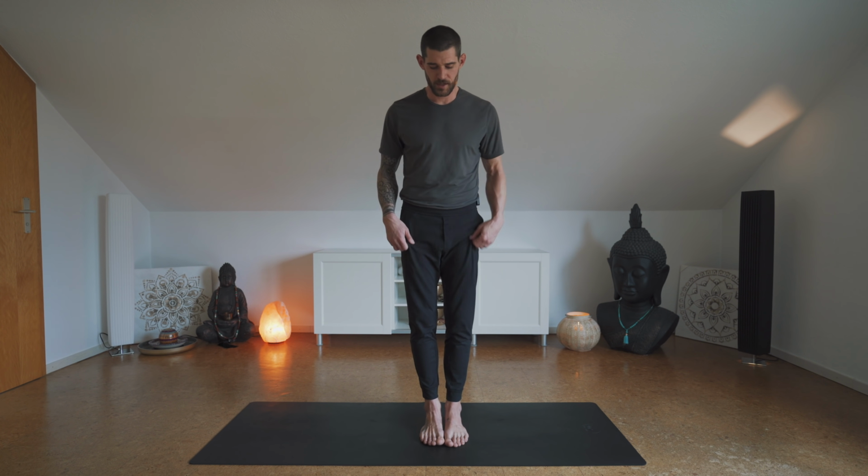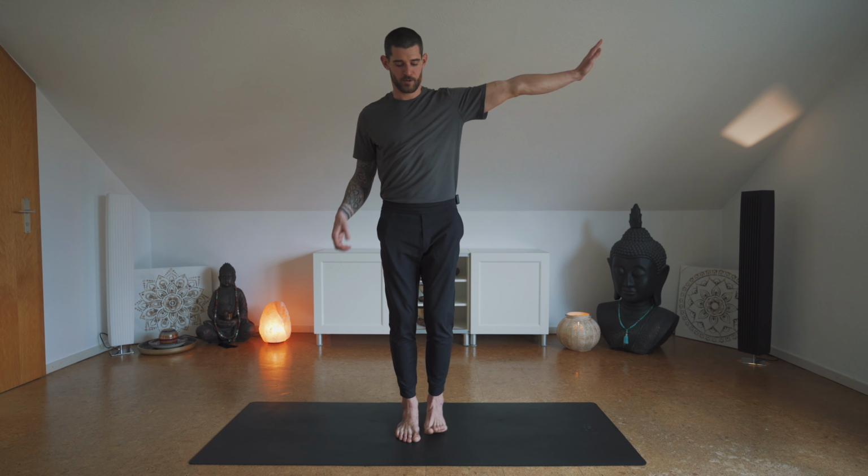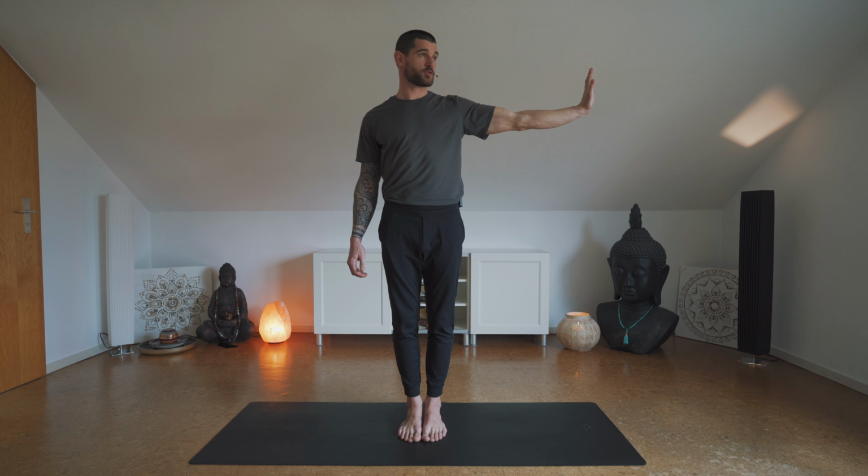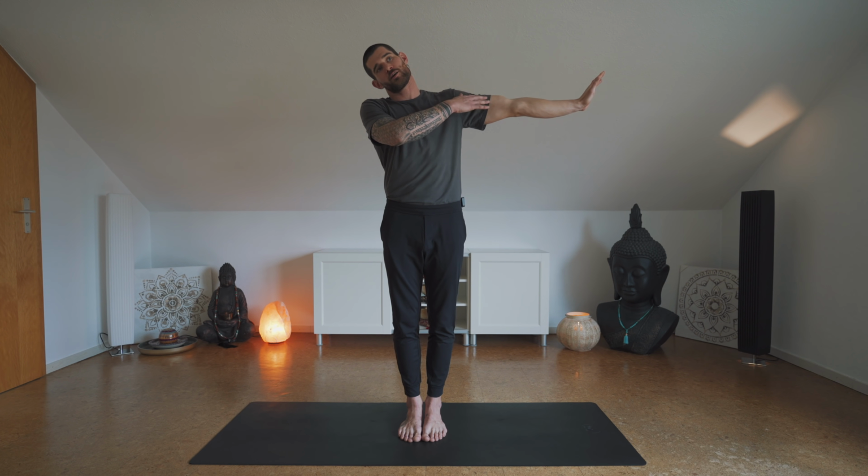Now the last exercise I have for you today, I hope you're already feeling better, is you extend your one arm out to the side and you want to again pull the hand and the fingers towards you. Keep the arm fully straight, stand tall, and then you tilt your head to the left towards the arm and then away from the arm. So you might feel this in your arm somewhere.